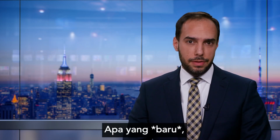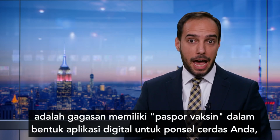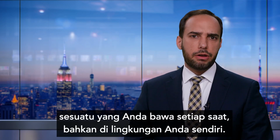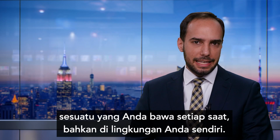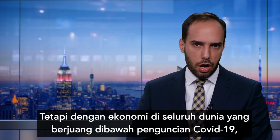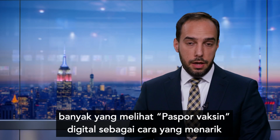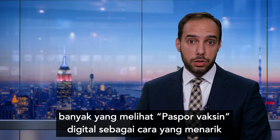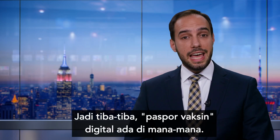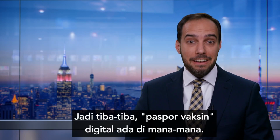What is new is the idea of having the vaccine passport be digital, an app for your smartphone, something you carry with you at all times, even in your own neighborhood. But with economies throughout the world struggling under COVID-19 lockdowns, many see digital vaccine passports as an attractive way to reopen safely. So suddenly, digital vaccine passports are everywhere.